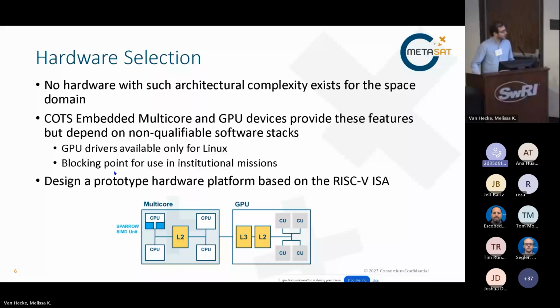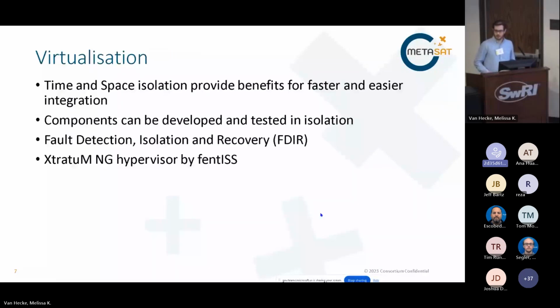Here on the bottom, you can see an overview of the architecture that we are designing. We have a multicore integrating a small vector unit and connected with a GPU. One of the concepts that we leverage in METASAT is virtualization, in particular time and space partitioning, again mentioned many times during this workshop. The benefits are obvious: faster and easier integration. We can develop and test different components in isolation, and also we can implement fault detection, isolation, and recovery more easily.